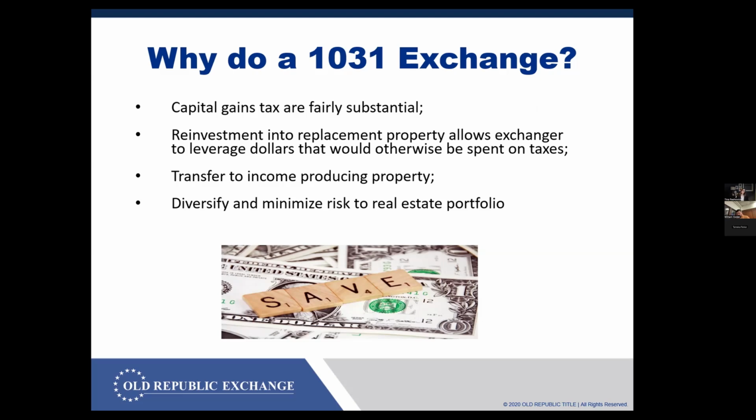So you're already at 18%. And depending on your income, you may need to add an additional 3.8% for the Medicare surtax. So then you're over 20%. So capital gains taxes can be a fairly shocking number at times.